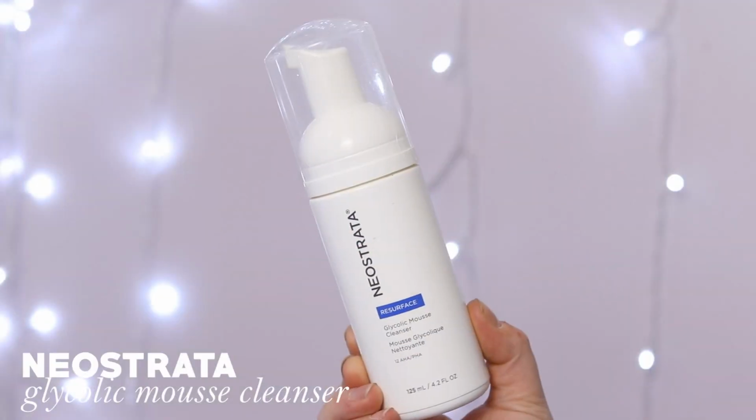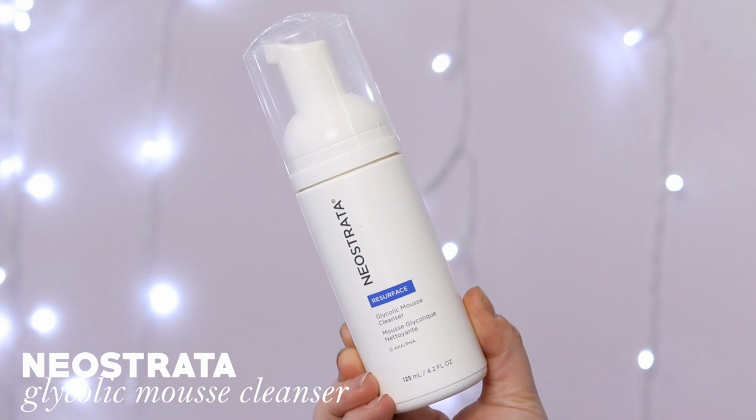Now let's talk about a cleanser that I actually loved. Sorry, Glam Glow. You didn't do much for me. This is the Neostrata Glycolic Mousse Cleanser. I received this from Neostrata and I really enjoyed it actually.